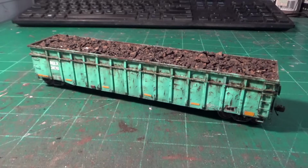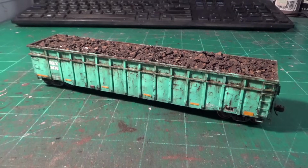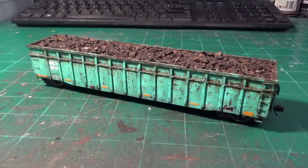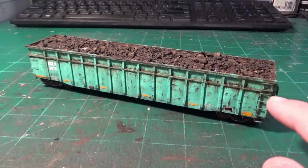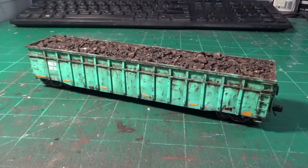Switching gears to some gondolas now. This next car here is a modified scrap gondola. This is a companion car to the first one I made. This is RGLX 2476, and this is a 51-foot gondola that received a high side extension for scrap service.